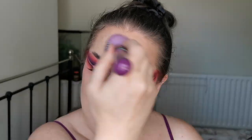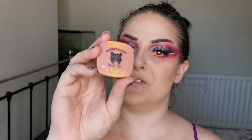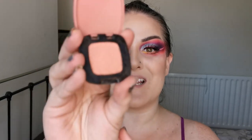And then just quickly go over that with the powder brush so we don't have clumps. I'm not doing too great today at this whole having to think and speak thing. Okay, so the blush I'm going in with is from Poutnshout. It is the shade Juicy Lucy, which looks like this. I'm going to pop some of that on.